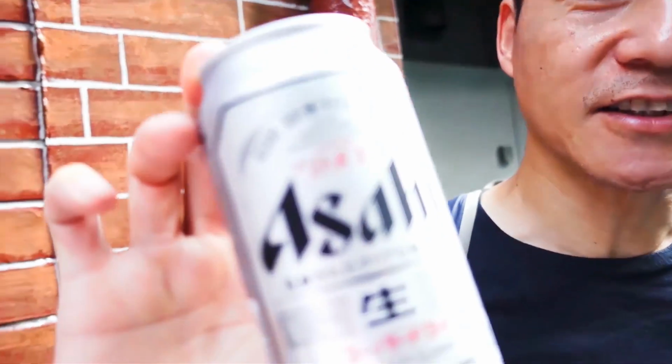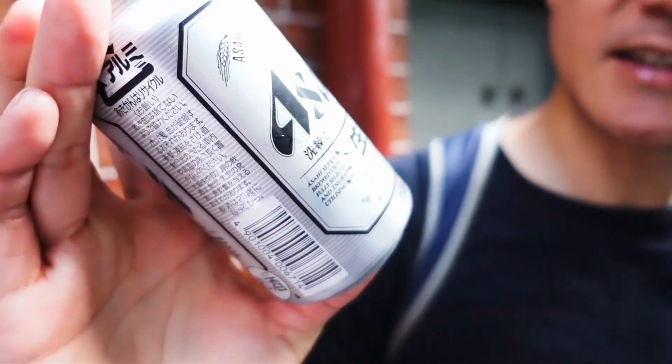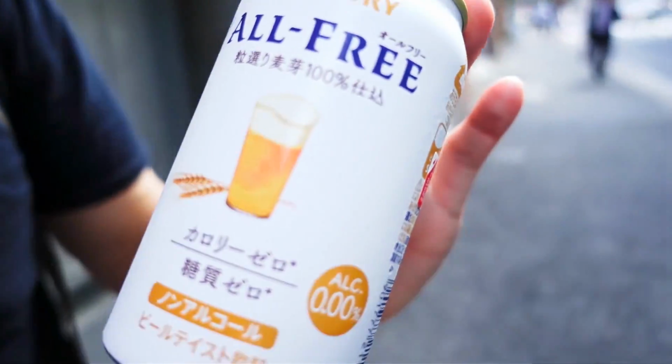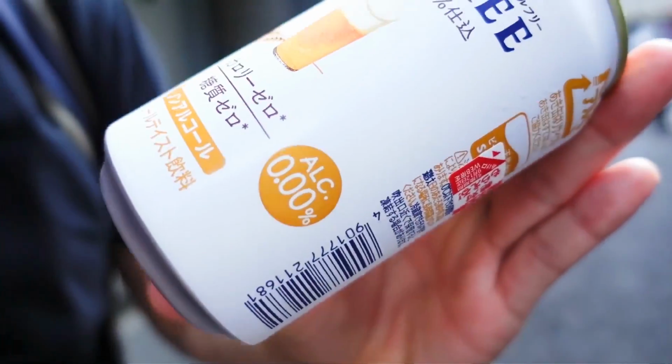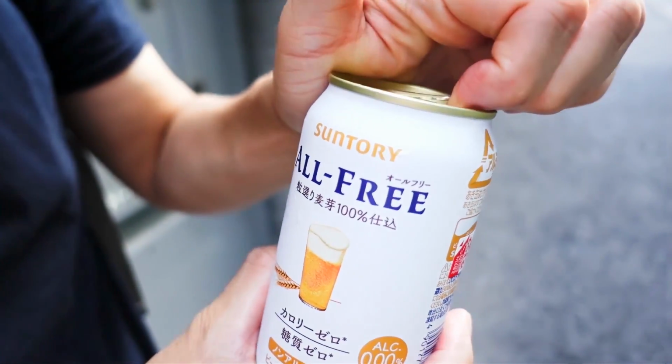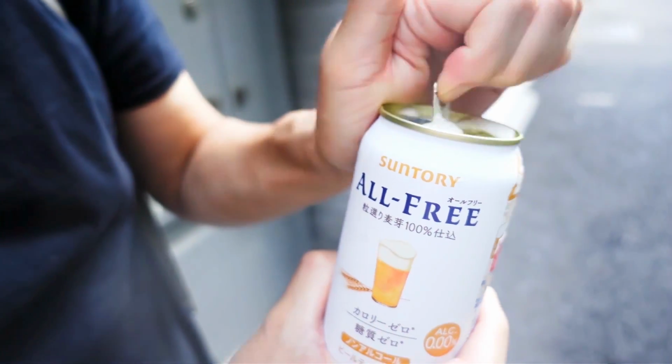So we came to Yurakucho because you can actually buy beer and alcohol at the vending machine. I got this beer, Asahi Super Dry. I also got Suntory All Free. This is a non-alcoholic beer. Cheers, cheers, cheers. This is my favorite. No, this is my second favorite non-alcoholic beer.